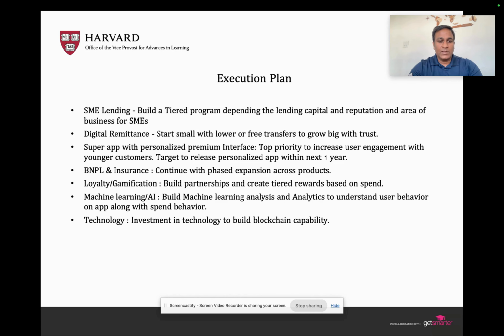And obviously all these things have technology across. Technology is a horizontal, right? So invest in technology, and at the same time build blockchain capability. It may not be a short-term one, but for the long term we should be ready for the future. Invest in technology to support all the above-mentioned execution plans, and at the same time build blockchain capability as well for the future.